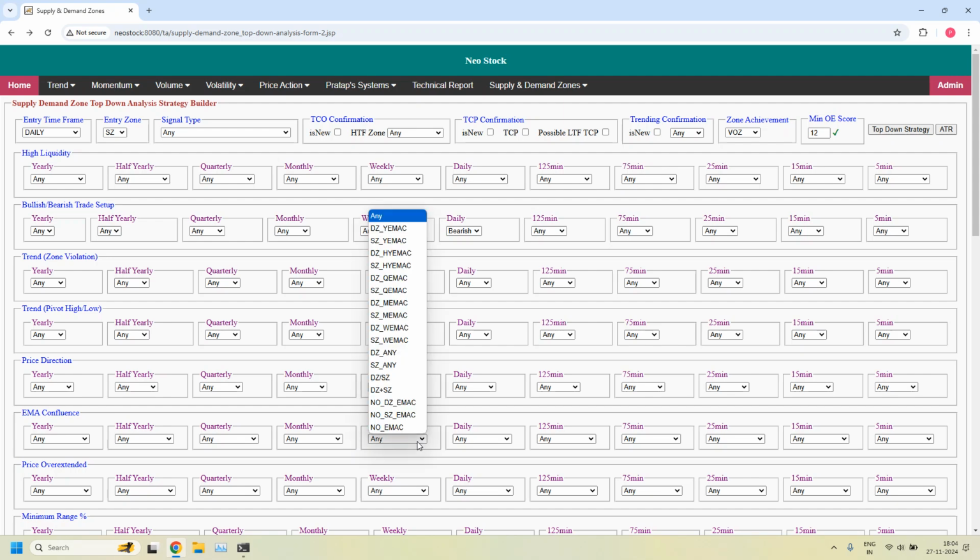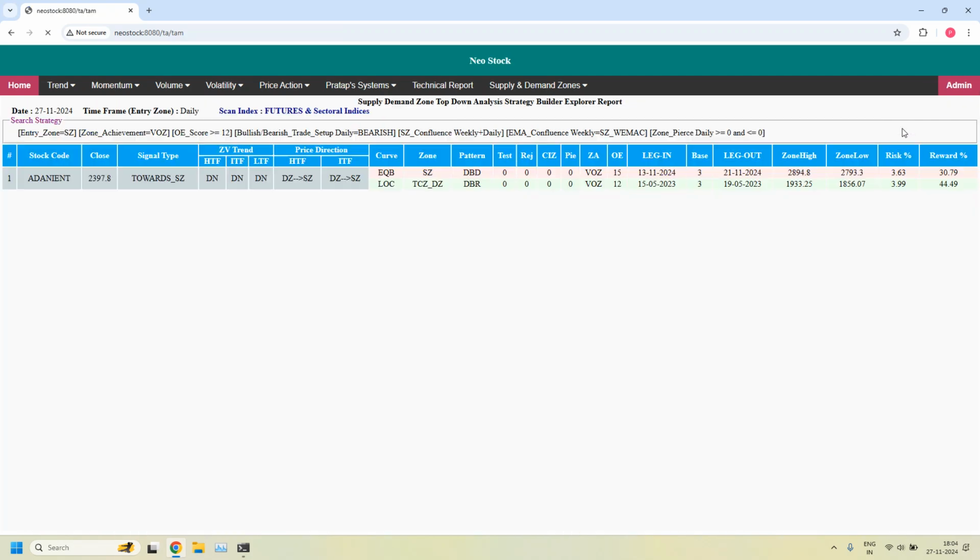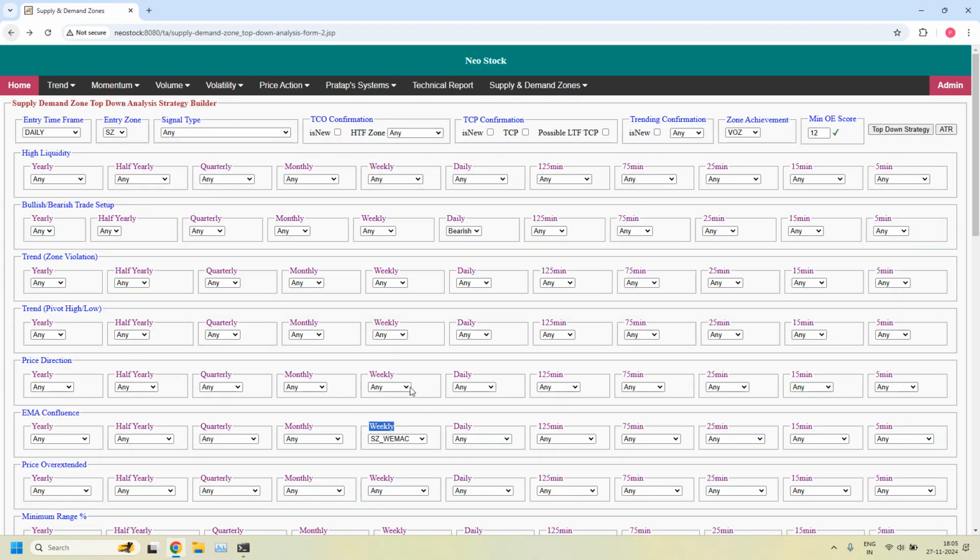EMA confluence, weekly time frame, weekly supply zone having weekly EMA confluence. With this filter, we got 1 stock. So this is an even more high probability setup supported stock. Next, let us look for LTF, ITF, HTF confluence.